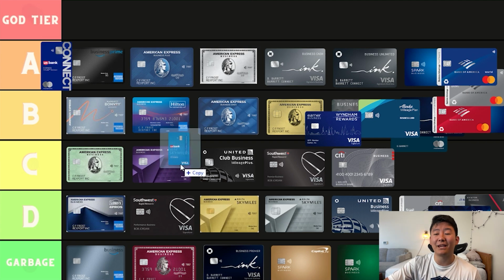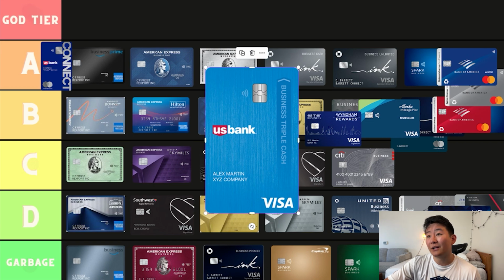Next is the U.S. Bank Triple Cash Business Visa Business Credit Card. This is a no annual fee business credit card that earns 3% back at gas and EV charging stations, office supply stores, cell phone service providers, and then restaurants, and then 1% on everything else. Additional benefits include a $100 statement credit for recurring software subscription expenses such as FreshBooks or QuickBooks.